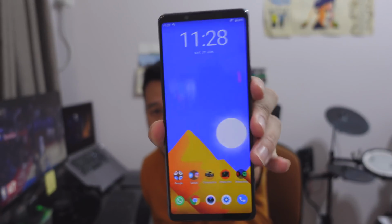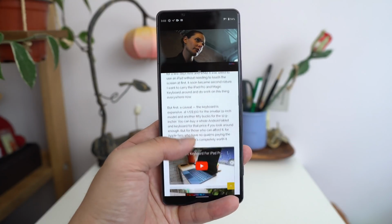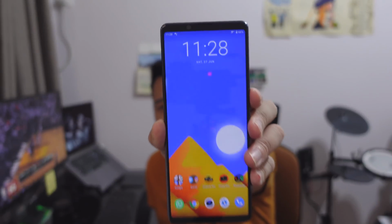So the design language of the Xperia 1 Mark II is very similar to previous Sony phones. It's still a very long and rectangular blocky device. You notice there are bezels at the top and bottom. Again, this is Sony kind of doing things different. Sony has never tried to give you that all-screen look. It never went with a notch. It never went with a pop-up camera. It's always stuck with bezels, and I kind of like it.